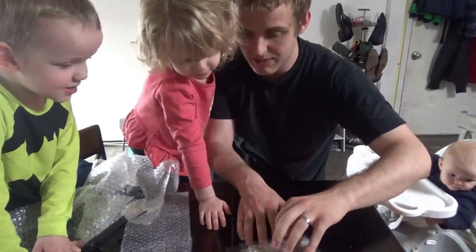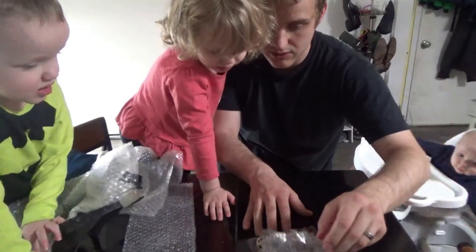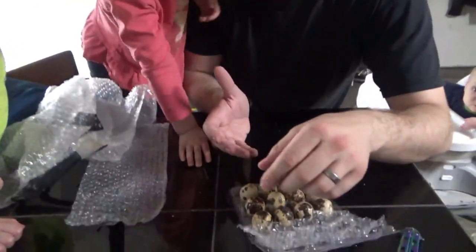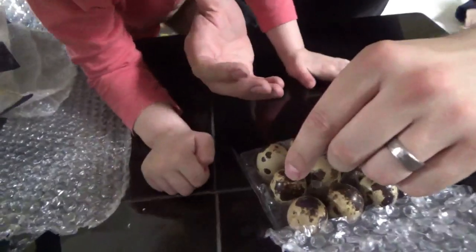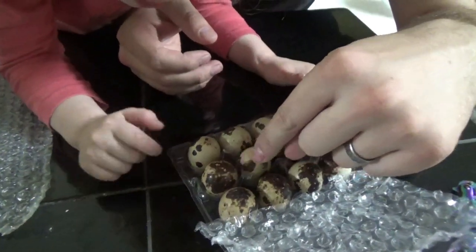So there's little baby birds inside these eggs, okay? So you have to be so gentle. I don't see a single cracked one, by the way. Every egg looks like it made it, which is pretty fantastic. Aren't these so cool? They're pretty, aren't they?